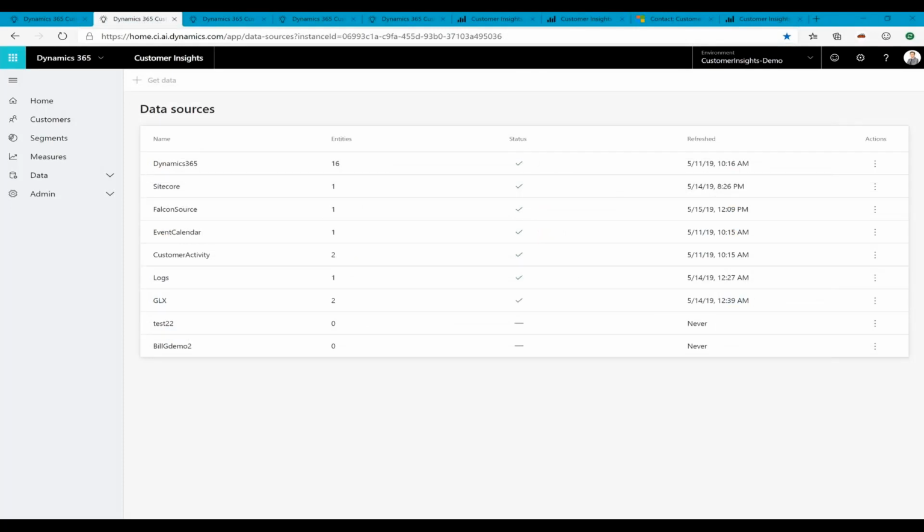They were able to bring in 9 different data sources where the customer data resides. They had, for example, GLX to know where a customer specifically is within the park, close to what service. Tivoli also was using Dynamics 365, so it was easy to pull in 16 entities into the system. But they're also using Sitecore for their website. They're using Falcon.io to track social information. They had Twitter and Facebook posts, etc. And they use a system called Galaxy, which registers which ride the attendee went on. So they were able to ingest all that data into Customer Insights very, very quickly.